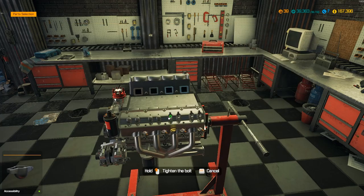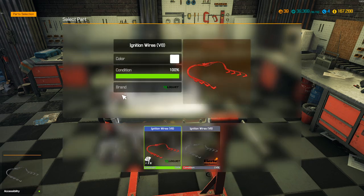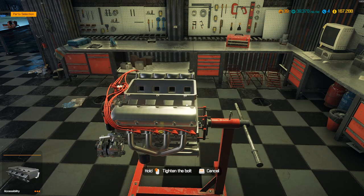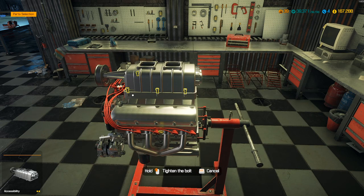You get yourself right on there. We get to build the intake portion of this engine. Let's throw the wires on. Just because I want to see that red. Beautiful. Get this intake bolted down. And we are about ready for the supercharger. The star of the show. Right here.